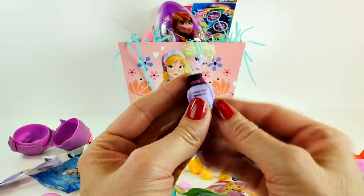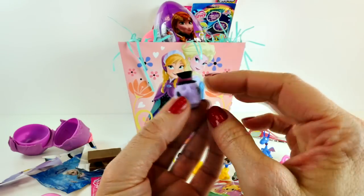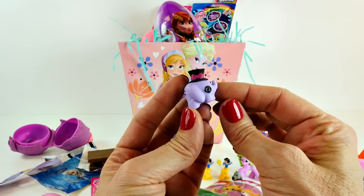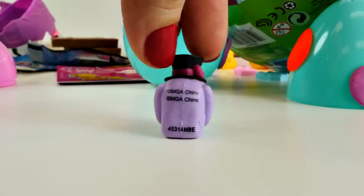Oh, look at this little elephant. Oh my gosh, look how cute that is. He's got a little trunk and two little button eyes, and he's wearing a top hat with a bow. That is so cute. Can you guys see his adorableness?